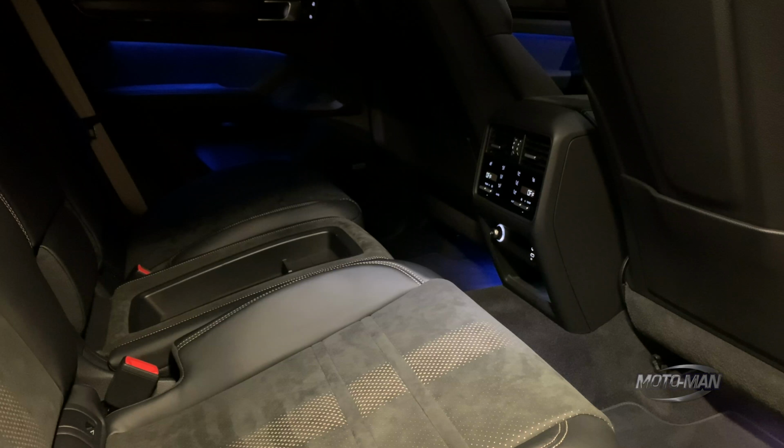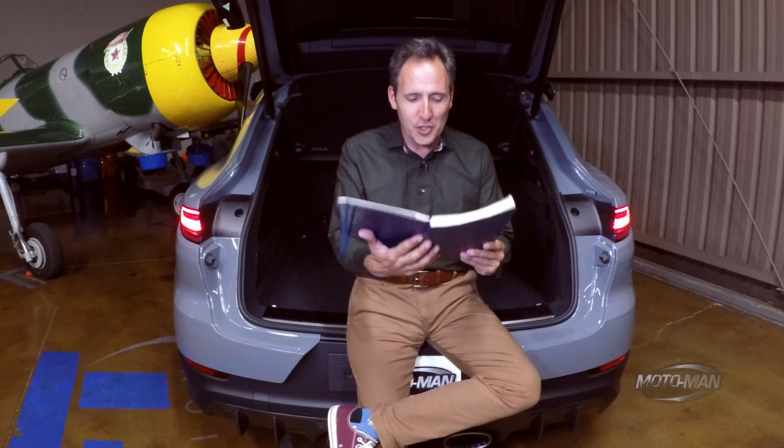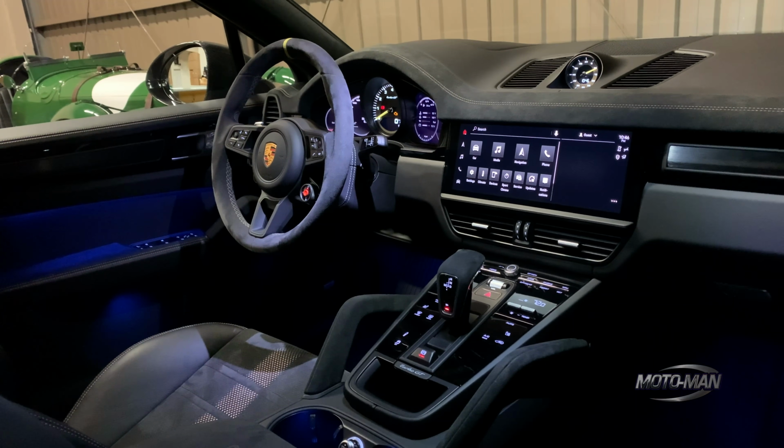Then the ambient lighting, $430. Four-zone climate control. Why is that optional on a $180,000 car? $990. Then a Qi wireless charger, also optional on a $180,000 car, $690. Now, believe it or not, those are the only factory serial production options fitted to this particular car, which would make it unlike any other Porsche you and I have featured on a round of this game.